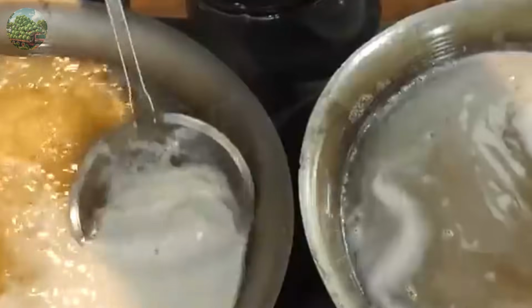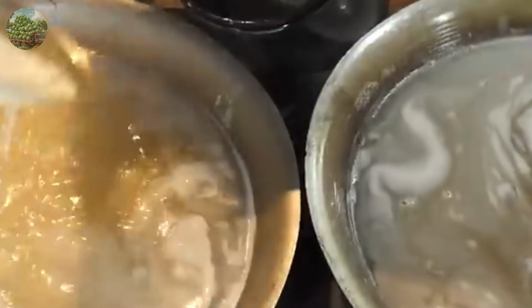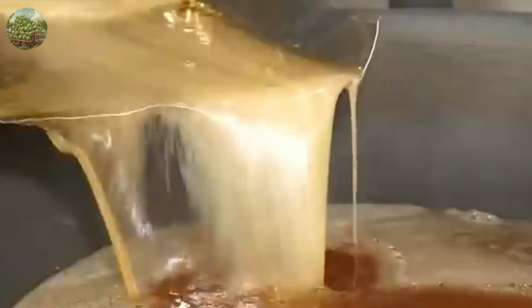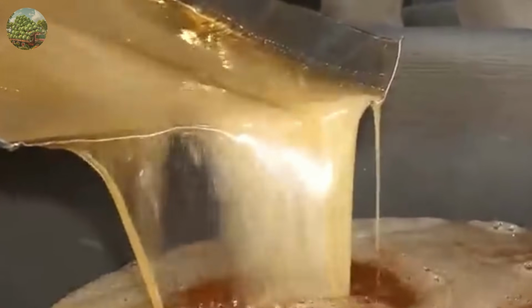The filtered sap can either be fermented to produce a popular alcoholic beverage known as arak or boiled down to produce jaggery, also known as palm sugar. As the water evaporates, the sap thickens into a rich, golden brown syrup, which is then poured into molds to cool and solidify.